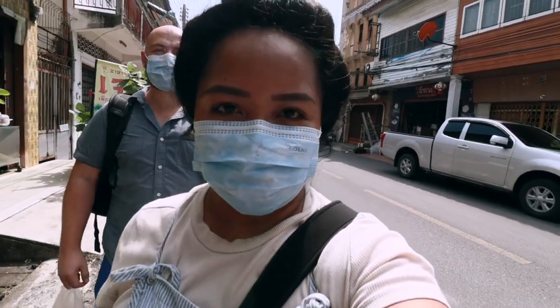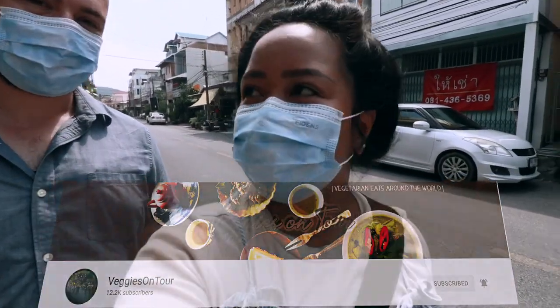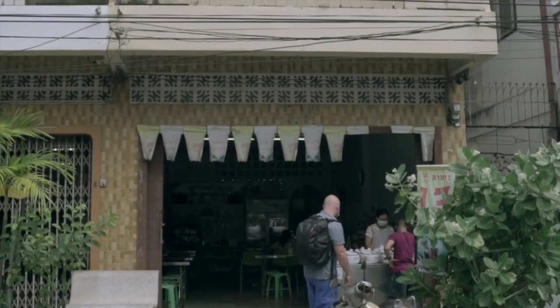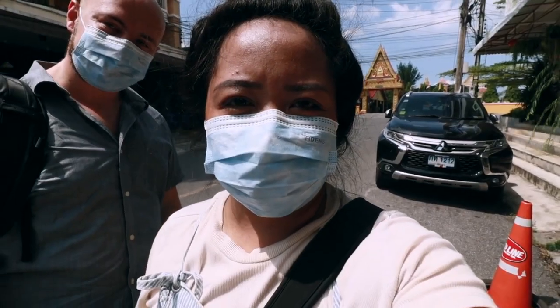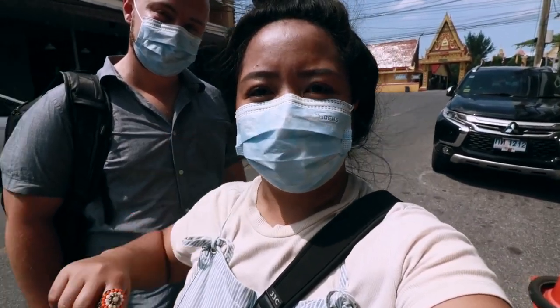This next spot that we are going to highlight, we have our friends Pat and Julia, Veggies on Tour, to thank for because they let us know about it. This place, it's a vegetarian spot. Imagine having vegetarian food with Thai flavors. Healthy version of Thai food. Healthier version actually of Thai food. All right, let's go.